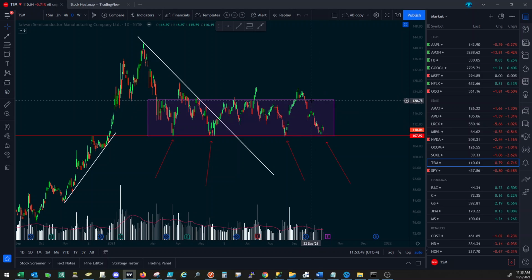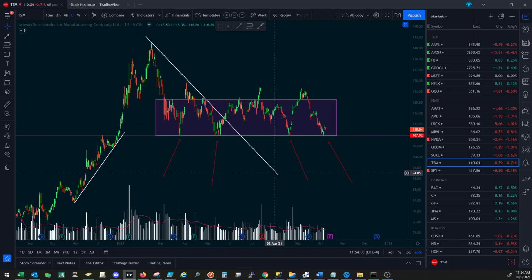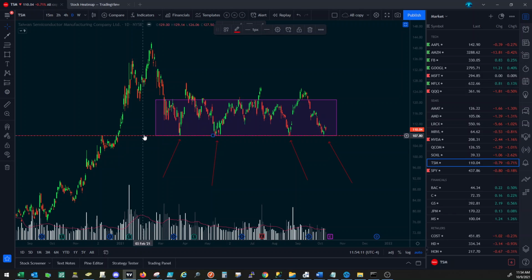So you can easily get a $10 move here, and your stop loss is going to be 107, 108. So your downside is about $2 to $3. Your upside is about $10 to $11 from this level right here. So I'll take this line out. It's invalid now, and this one too. And let's change that to support. Identify the key levels, and you should be okay. This here is resistance, and that goes on my list.